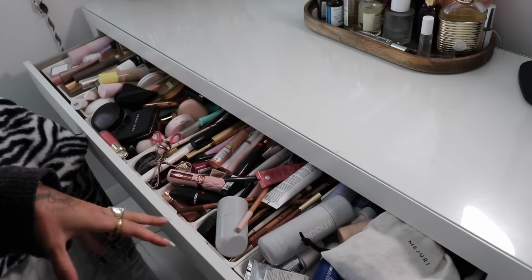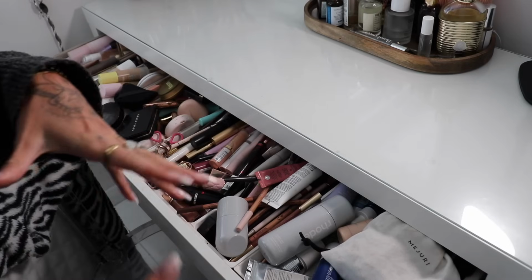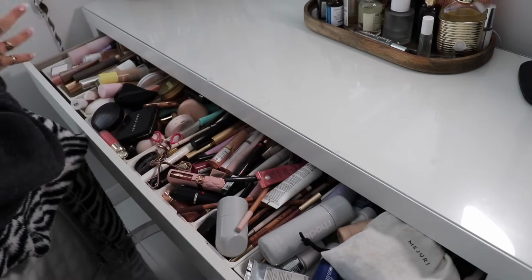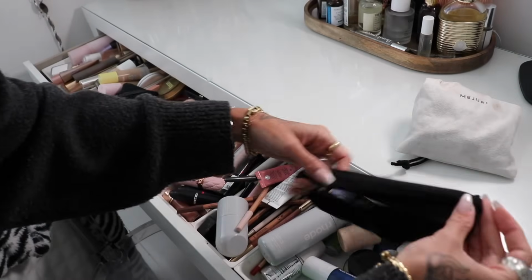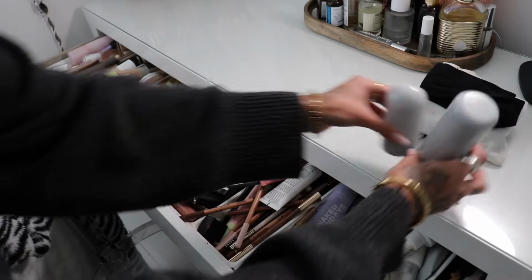Where to begin? I think I'm just going to take everything out and then go through anything I want to throw away, and then put it all back in and try and organise it a little bit more, because as you can see, there are no bounds anymore. I've got all my little hair bits in here. I do quite like to have them all in a bag or something just to contain them, because otherwise I get hairbands everywhere.